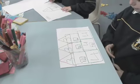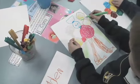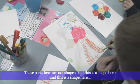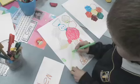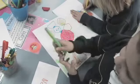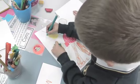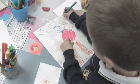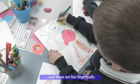I'm going to give them some wings. And these parts here are not shaped, and these are not. These are not shaped. But that's a shape there. That's not a shape. These things up here are shapes, but not that one. And this is a clown, and it's so silly. I have made a clown before. And these are his fingernails.